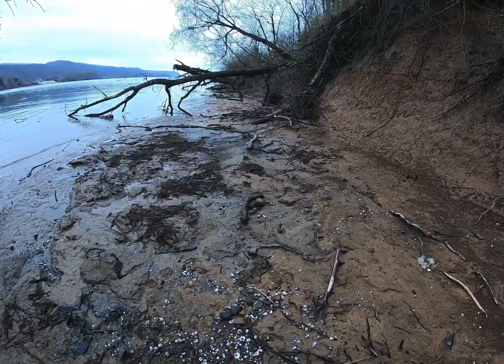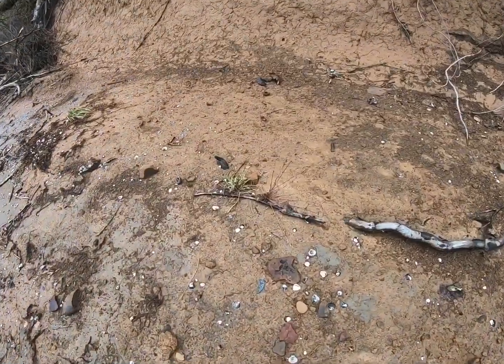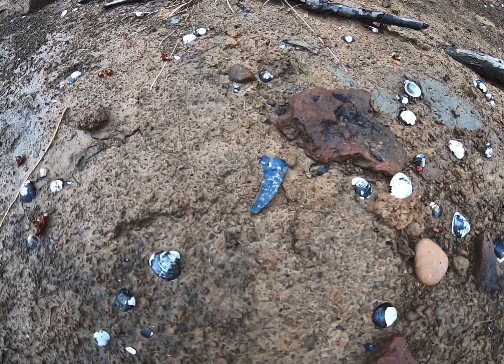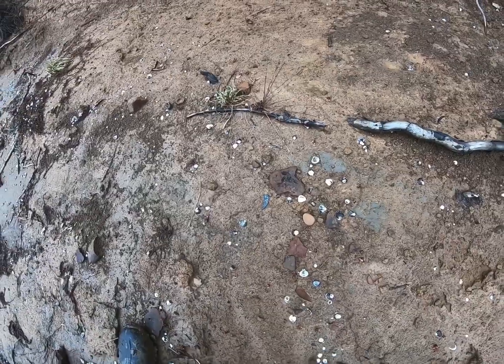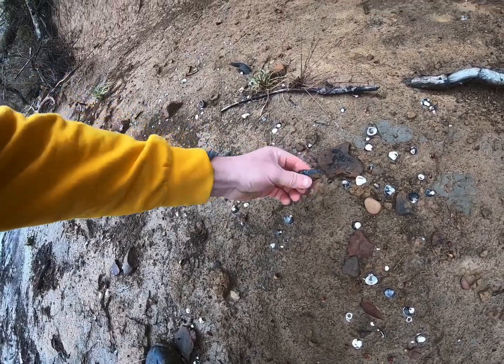But I got something over here. I don't know if it's a point or just a flake. Sticking right under this mud, right there. You see that? I'm gonna take a picture just in case it is something. I'll be right back. Okay, let's pull this up out of here. I don't know what this is. Oh, it's definitely a work piece.